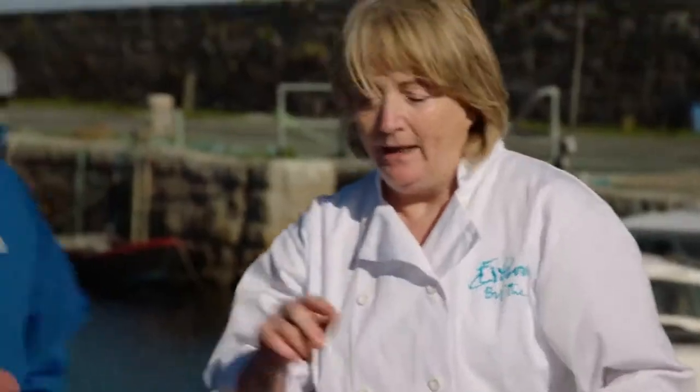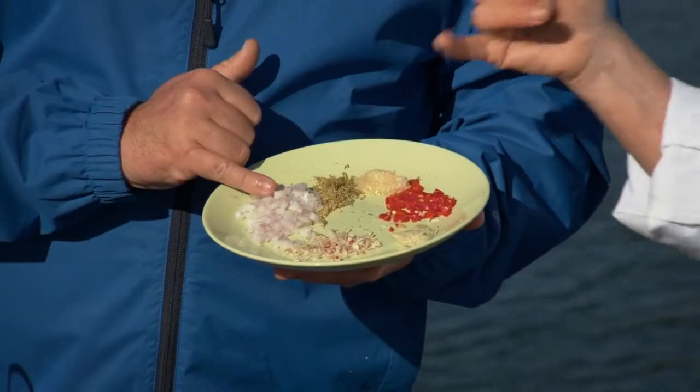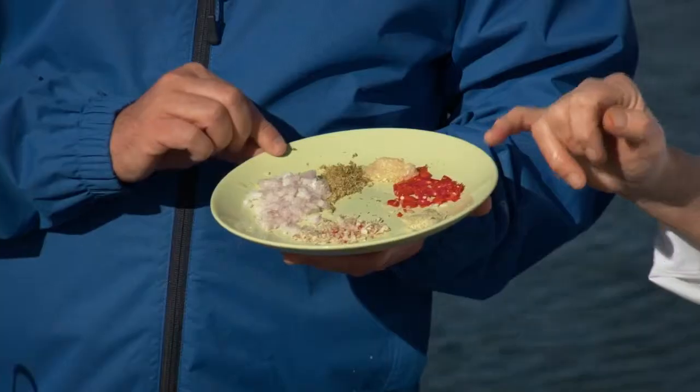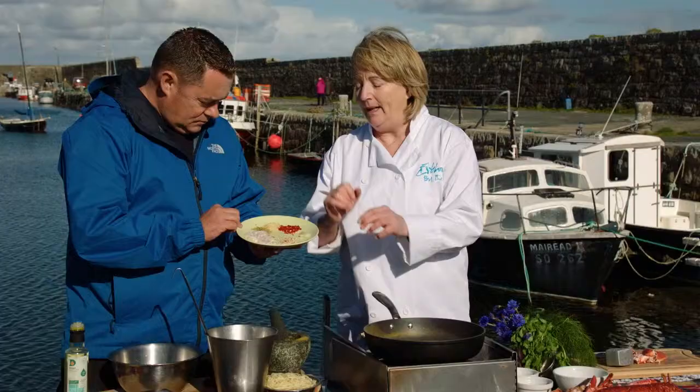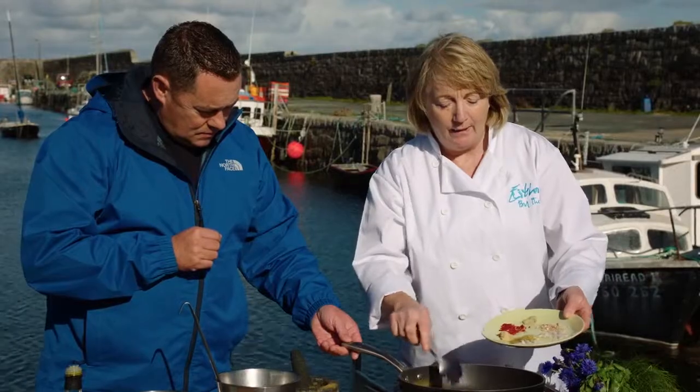Yes. Get the pan on then. Tiny little bit of Donegal rapeseed oil. A little bit of shallot. Some lemon and lime zest. A little bit of garlic. Some chilli. Some ginger. And some lemongrass. Gorgeous. Okay. I'll put the shallots first. Let them sweat off a little bit.